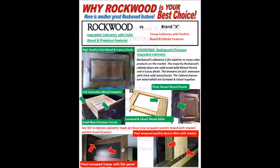So, look for these things. Even nicer units on the market may have a real wood framing on their cabinet doors or drawers, but they'll have a very thin insert. And when you open the doors, they kind of bang around and make a noise. And again, the cabinet styles are going to be that staple particle board or even screwed particle board. So just a lot of upgrades with Rockwood's cabinet doors, drawers, and cabinetry.